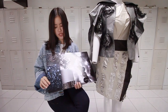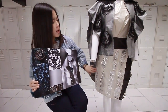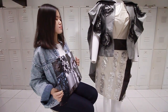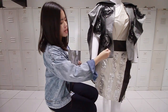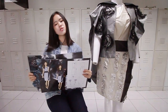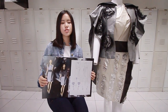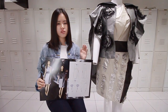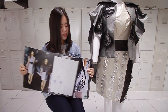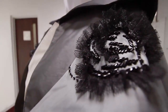These are my inspiration. I used a lot of beadings for this, and then I do multiple techniques treatment, which is tulle, gathered tulle, infused with beadings also. So these are my illustration and my technical drawing. I want the design to be constructed, but I also want it to look feminine and very resilient. And I also did a little close-up of the detail and photo shoot.